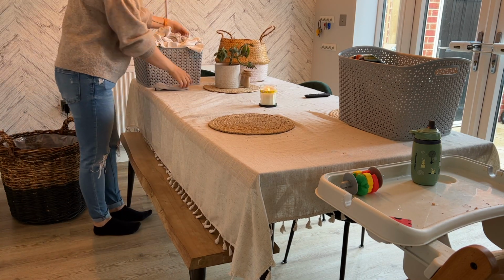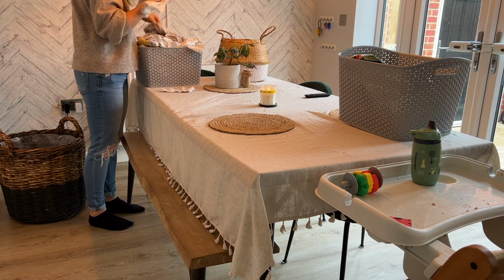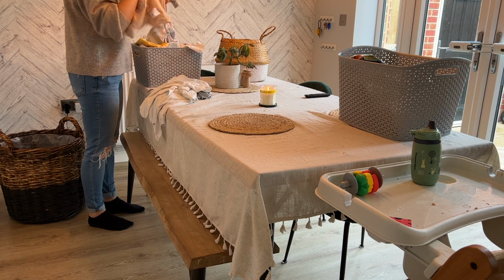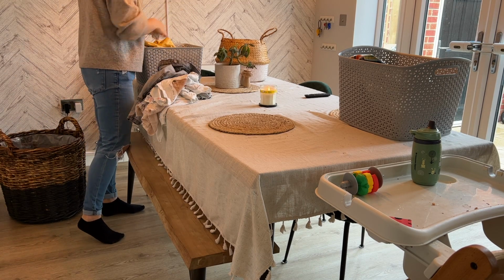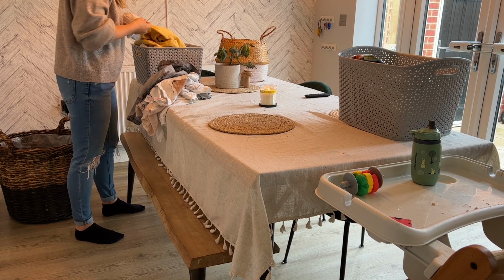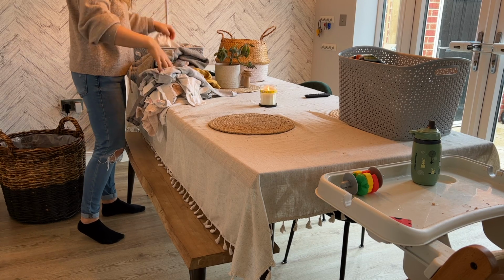One of my favorite things to do around the house: laundry. I love doing the washing. Love washing clothes. Love putting them in the dryer or on the washing line, and I love folding them up when they're nice and dry and putting them back in their little spaces in the cupboards and the drawers.